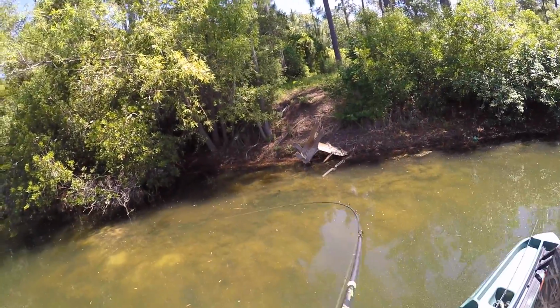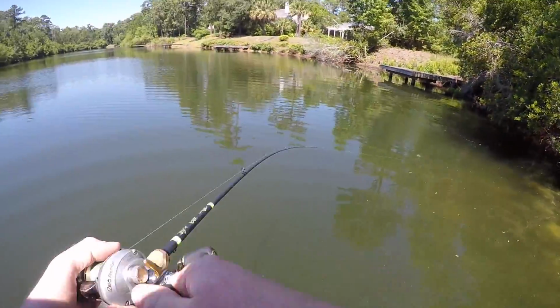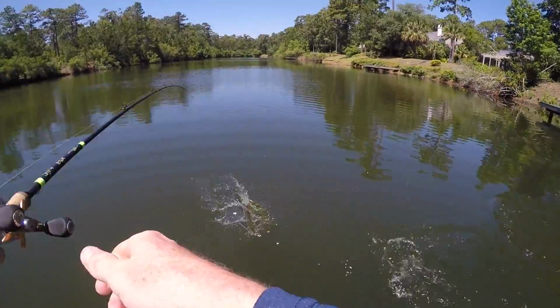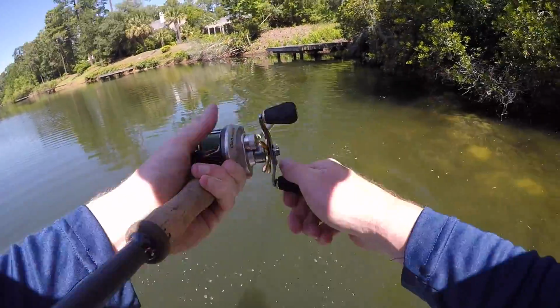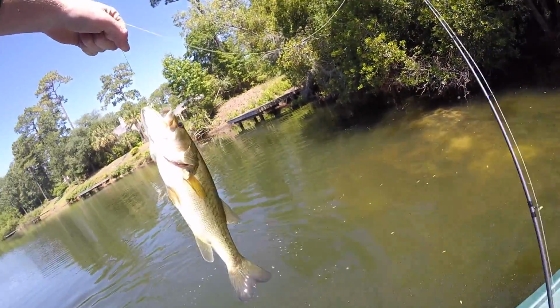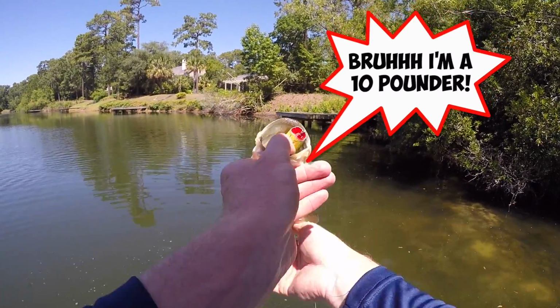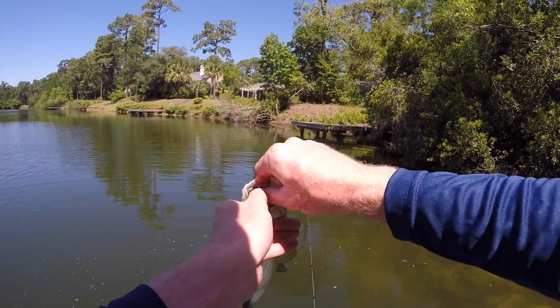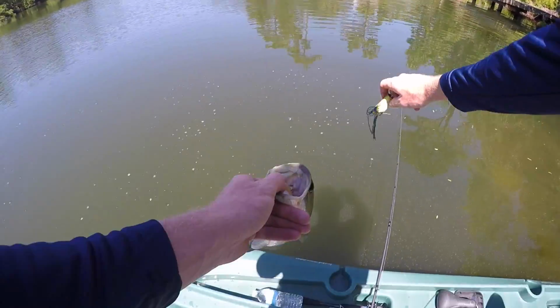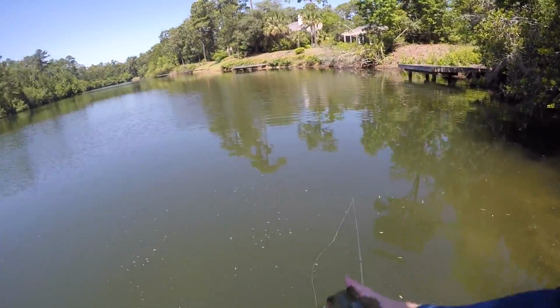There we go, fish on. There's just a little dinker who is feisty, might I add. He is not having any of this. Come on. All right, your fit is over. I got you in my hands now. Little dude ate it pretty good. It's gonna struggle to get this out. Wasn't too bad, got it out of there. Just a little dink, let him go.